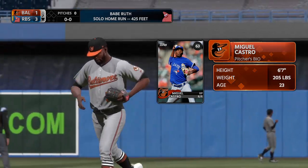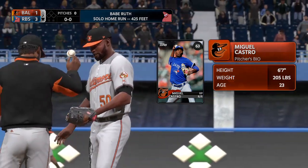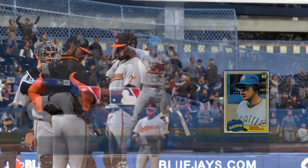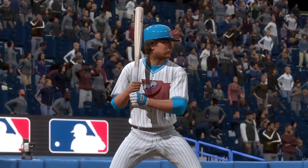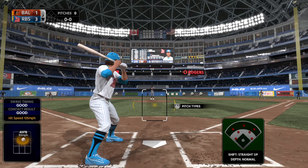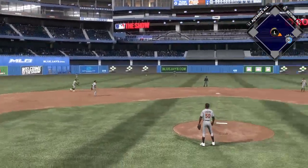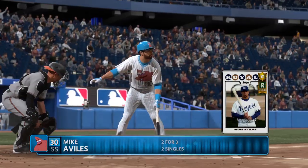Miguel Castro comes on now, and he'll take over with nobody out in inning number 7. Number 50. Number 3. Mario Mendoza hits next. It was a flyout for him in his last trip. Here comes the first pitch. Left side. Throw on to first, so a good comeback there as he gets the first out of the inning.